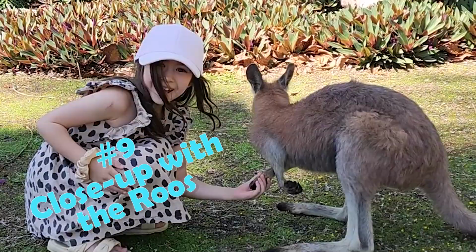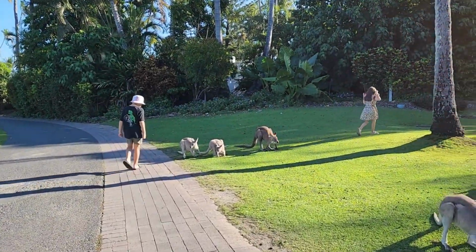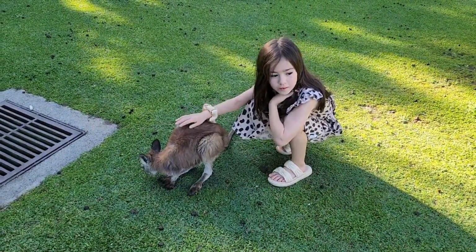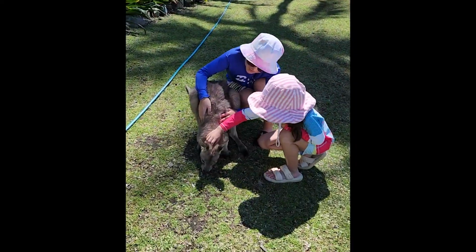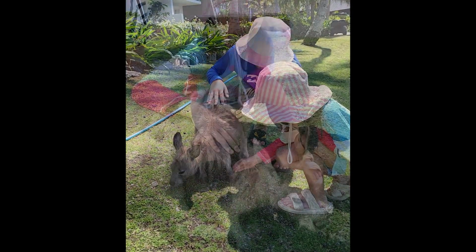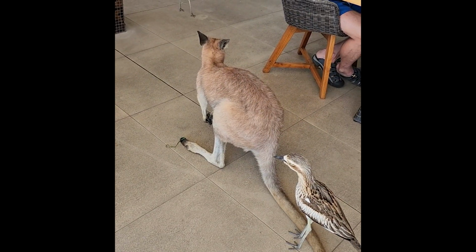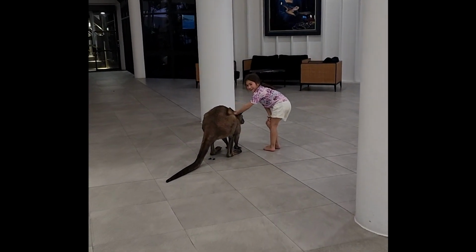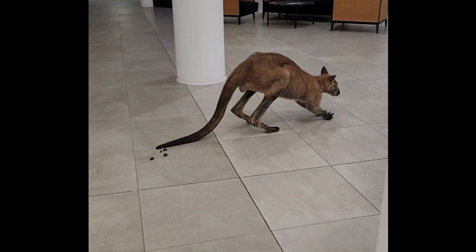Number 9, close up with the roos. Look at all these cute and cuddly locals on the island. And we played with them every day on the island. They're very friendly and so fluffy. This naughty kangaroo got into the resort and left some blueberries. I pooped! Ew!